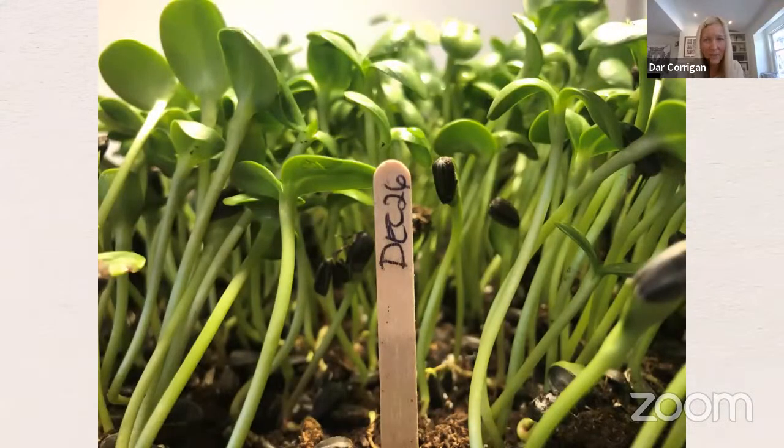This is just a quick photo of how I label, so I know what's going on. It's absolutely nothing sophisticated here. I just break popsicle sticks left over from my kids' arts and crafts days and put the date on it. That way I know what's going on, what to expect. It helps me just keep an eye on things.